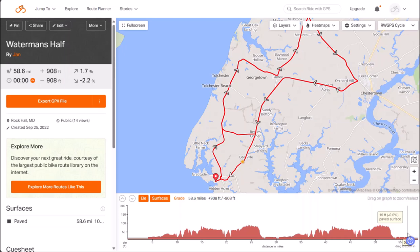When it does drop, don't freak out, okay? It is what it is. Let it drop a little bit. Just ride your race, and that's the bike. Watch out for the last little bit here in the neighborhoods, and that is the bike.